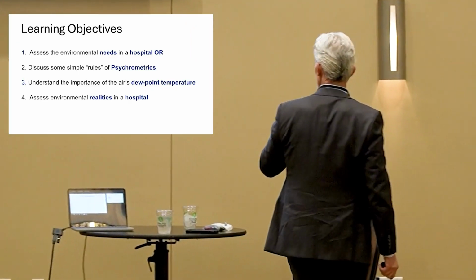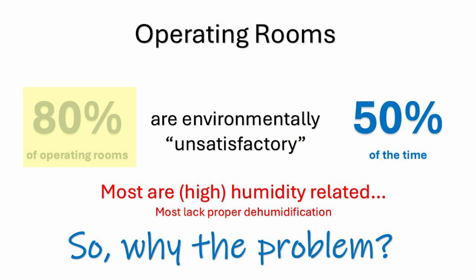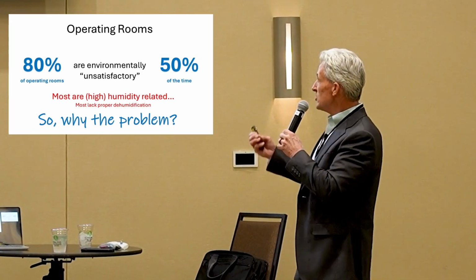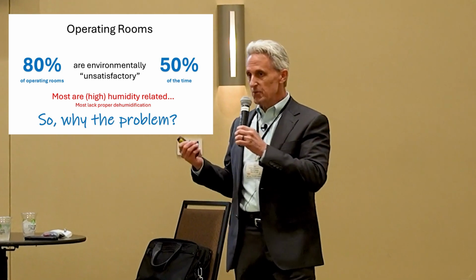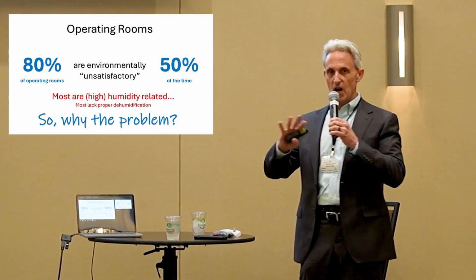So, hospital operating rooms. Let's look at some numbers, some statistics, if you will, and I've rounded these up for today. 80% of hospital operating rooms are environmentally unsatisfactory 50% of the time. And most of those are high humidity related. Most lack proper dehumidification. Look at those numbers. 80% of hospital operating rooms, 50% of the time are unsatisfactory for various reasons. We're going to talk about those reasons.